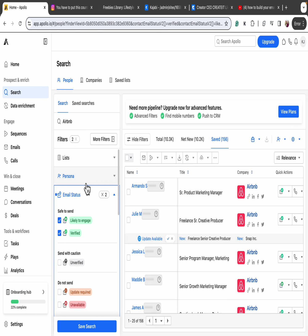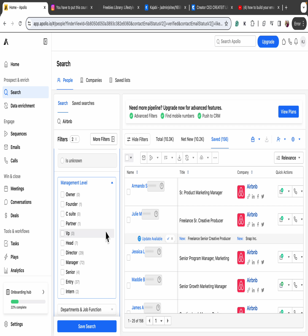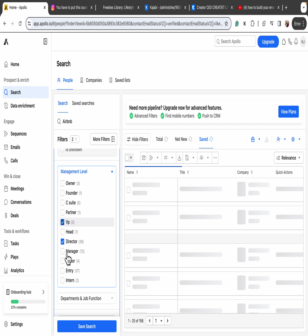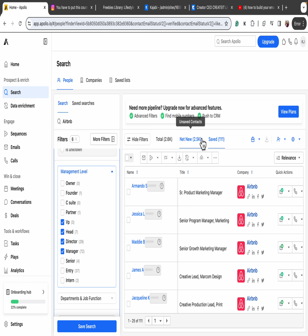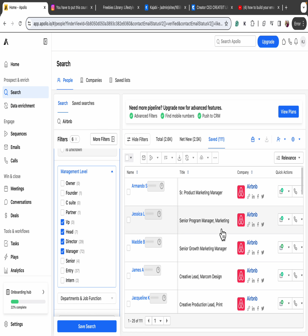We're going to do, because I also care about the titles, and you should too. So you want to think about things like director, VP, head, manager, and senior. So you can see now it's decreasing a lot more, which is exactly what you want, because you want to have a really targeted list with the right people. So it's still over 2,000. And you can see a lot of them are growth managers, technical supervisors, freelance creative lead, etc.